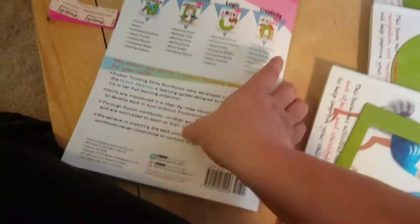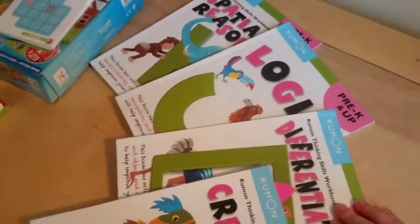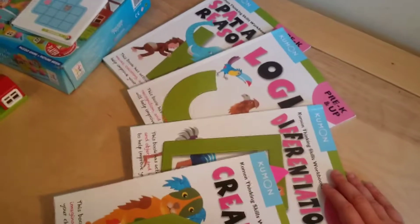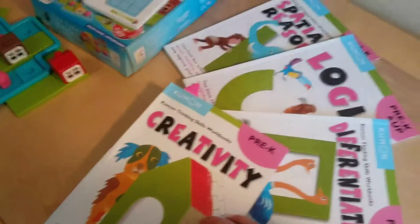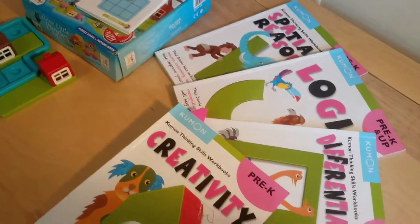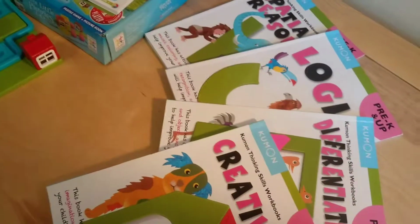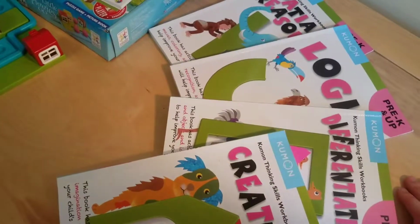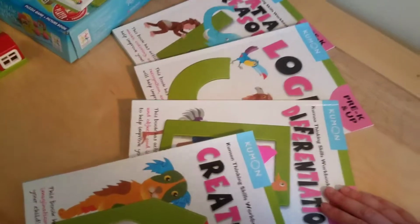That being said, she did get something out of these books. She enjoyed them. I might recommend the series at the pre-K level, especially when you get into the creativity book. Pace yourself and don't expect much out of them. Just kind of encourage them to do it. Just the act of doing it at all is an achievement for them.